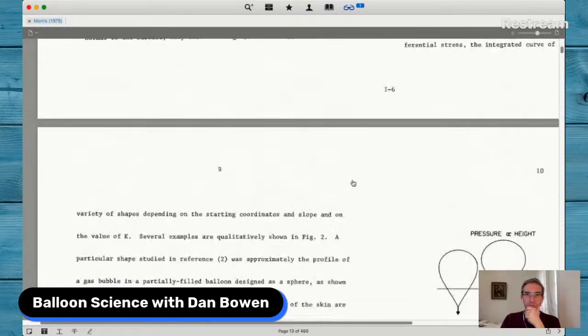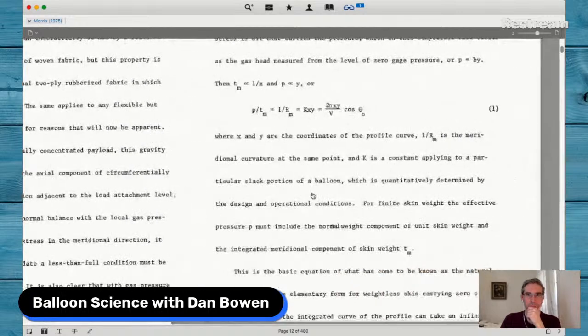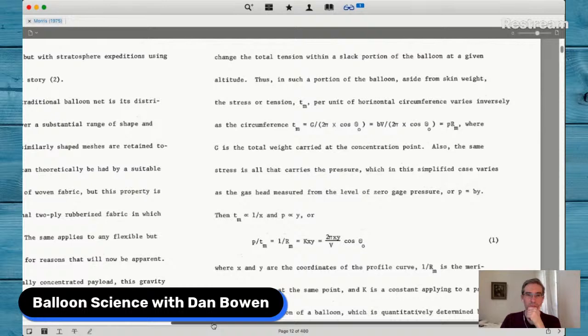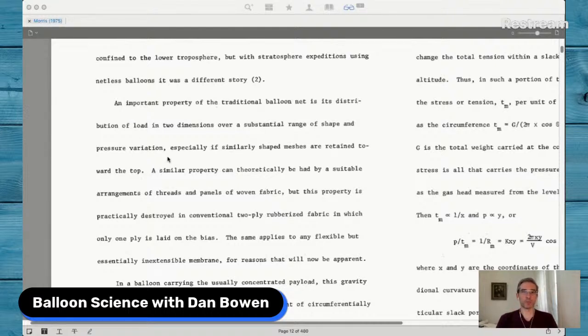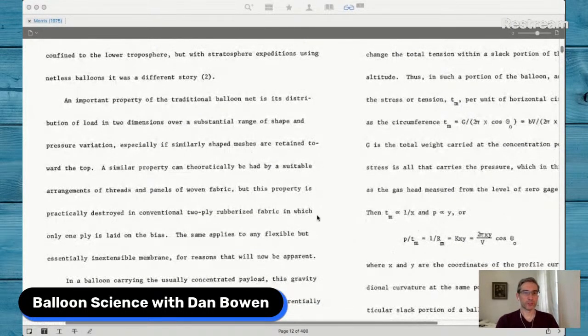Let's look back at that equation here. An important property of the traditional balloon net is its distribution of load in two dimensions over a substantial range of shape and pressure variations. Especially if similarly shaped meshes are retained toward the top. A similar property can theoretically be had by a suitable arrangement of threads and panels of woven fabric, but this property is practically destroyed in a conventional two-ply rubberized fabric, conventional being very old, in which only one ply is laid on the bias.